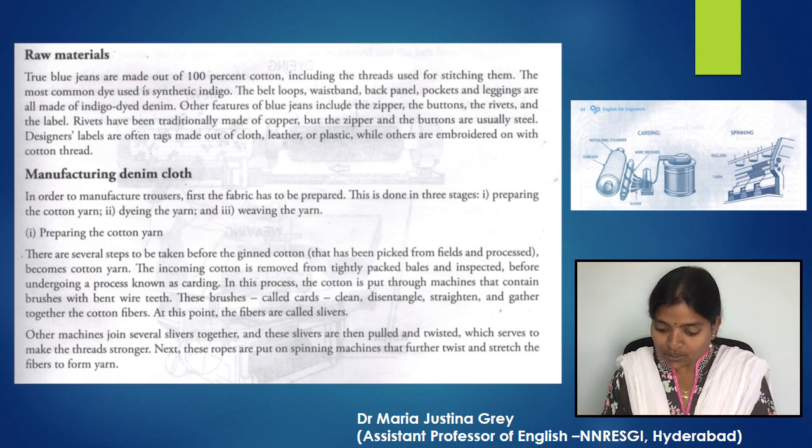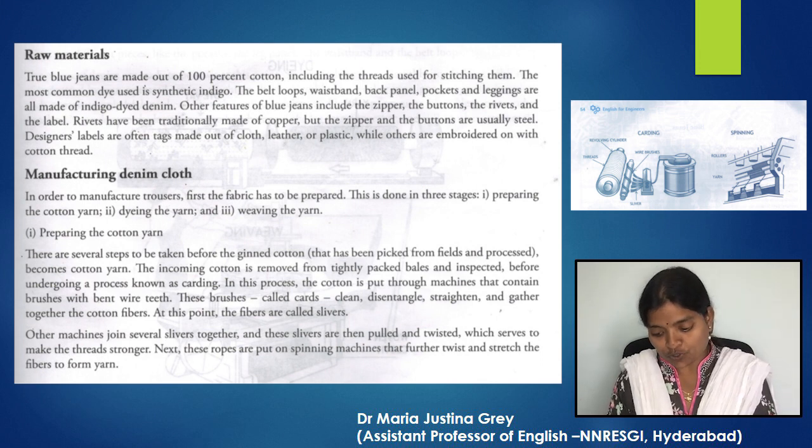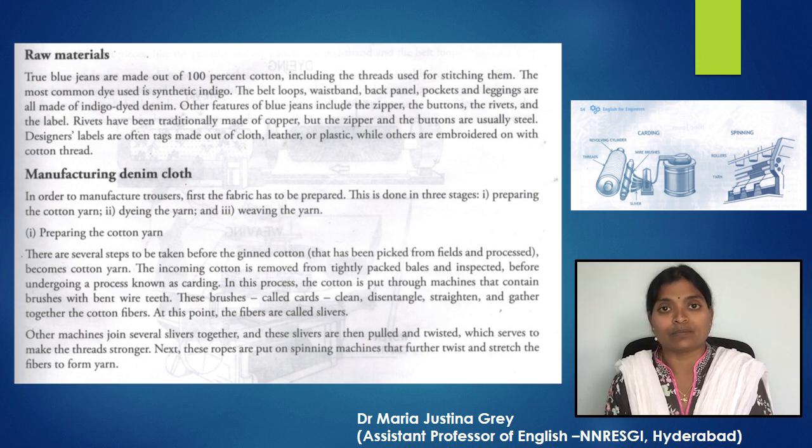The incoming cotton is removed from tightly packed bales and inspected before undergoing a process known as carding. In this process, the cotton is put through machines that contain brushes with bent wire teeth. These brushes, called cards, clean, disentangle, straighten, and gather together the cotton fibers. At this point, the fibers are called slivers.